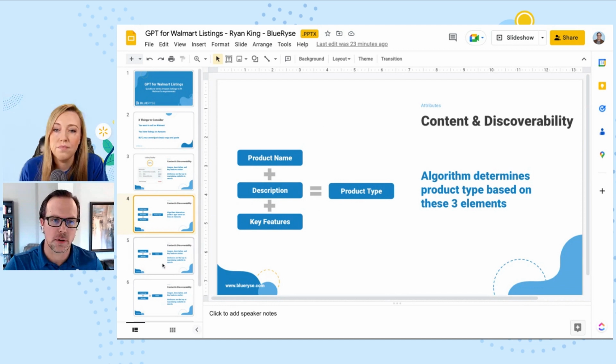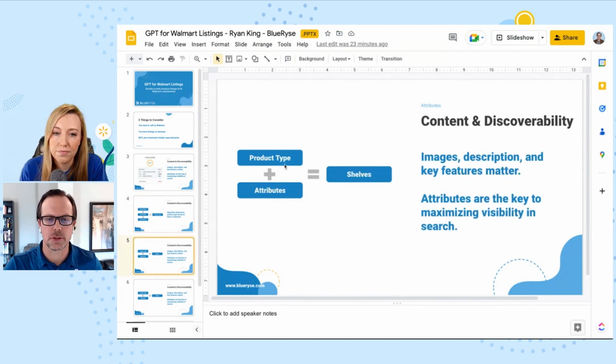That product type in turn combined with the backend attributes. So product type, once that's set, basically gives you the backend attributes you're going to have to fill out. So if you're selling dog leashes and your product type was dog leash, then it's going to start asking you about length, material, color, all those things that are part of a dog leash.